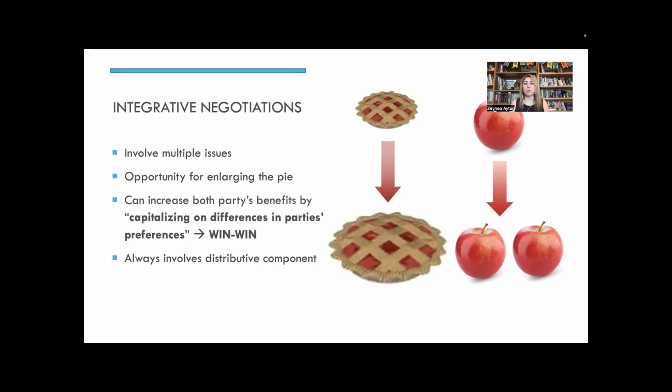Think about the business situation where you want to purchase something, but then you want to pay it in multiple installments. And you want to pay it with Zelle as opposed to a check or cash or whatever. Or you want to purchase something, but you want it to come with certain accessories. So there could be multiple issues involved in even a simple sale negotiation. And if you can create more issues to include in your negotiation scenario, then you have an opportunity to enlarge the pie by basically capitalizing on the differences in parties' interests. Because one party will prefer one thing, the other party will be interested in something else. And I'll give you more examples, just like the apple peel and the inside example.